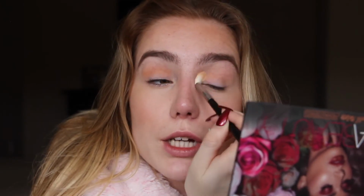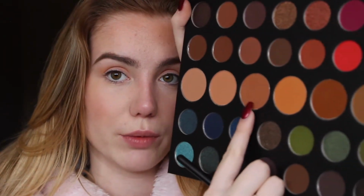This brush so far is working really nicely. None of the hairs are falling out, and that's an issue I have all the time with the Sephora or MAC brushes. I always find that they shed, but this brush is doing pretty good so far. Now I'm just going to deepen up the crease a little bit with this warmer transition shade right here beside the other color I just used.